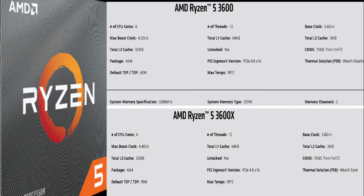So let's take a look at both of these CPUs. The 3600 and the 3600X are both 6-core 12-thread parts. Both have the same 3 megabytes of L2 cache and 32 megabytes of L3 cache, and both support DDR4 3200 MHz memory. And now that I've stated the obvious, let's look at the differences.